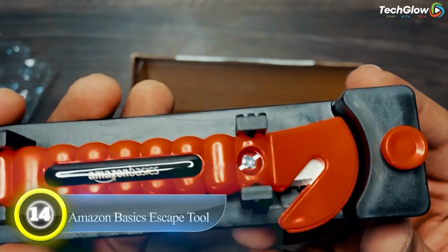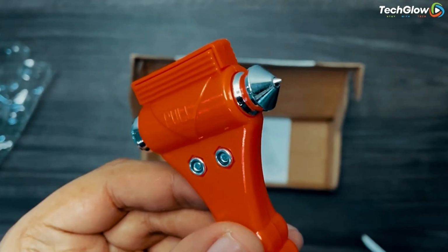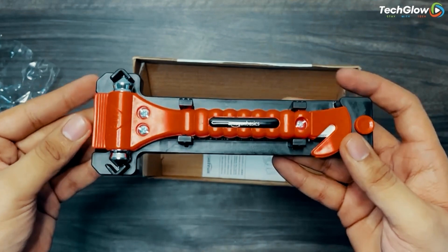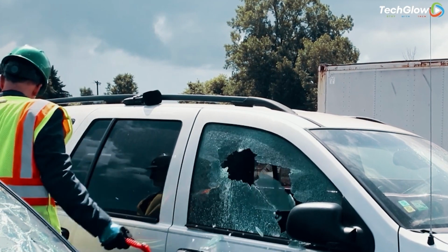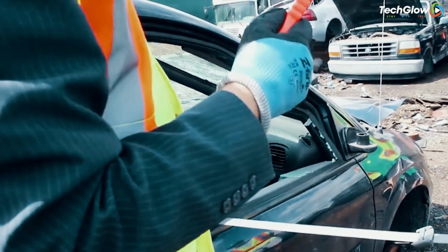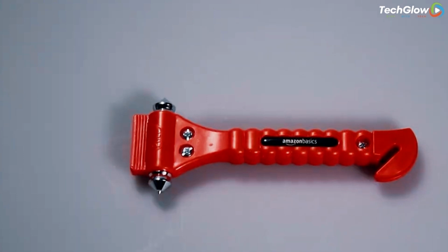Number 14. Amazon Basics Escape Tool. The Amazon Basics Emergency Escape Tool offers several essential features for car safety. It is equipped with a sturdy window breaker, allowing quick and efficient window shattering for emergency exits in the event of accidents. The built-in seatbelt cutter provides a safe and rapid means of freeing oneself from seat restraints in critical situations. Its compact and portable design ensures easy storage in the car, ensuring immediate accessibility when needed. The safety hammer-like structure of the tool allows for a secure and effective grip during high-stress moments. Additionally, its versatility extends beyond car emergencies, making it a valuable safety tool for both automotive and home use.